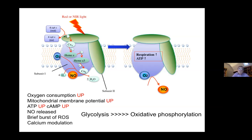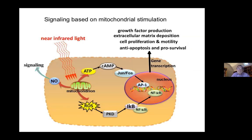Other things happen, but one important thing is that the mitochondrial metabolism switches from glycolysis back towards oxidative phosphorylation, which is important because it has effects on the whole metabolism. A lot of signaling happens based on this mitochondrial activity.